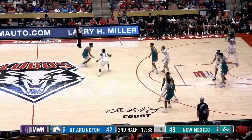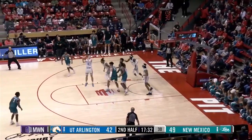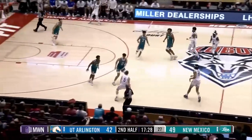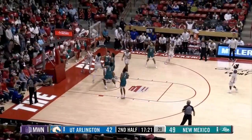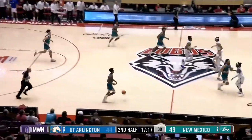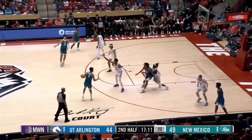Lobos have it with a 7-point edge, 49-42. Dent down the left rail. Dent with the right hand. It's too strong. There's Toppin to clear it. His putback's no good. And Talbot clears it for Arlington. Inside the 17.5-minute mark. Talbot off the ball screen. Talbot to the rim. Lays it in over Toppin as they work that screen roll this time. And there was no give. He just went. Yep. Lobo leads down to 5.